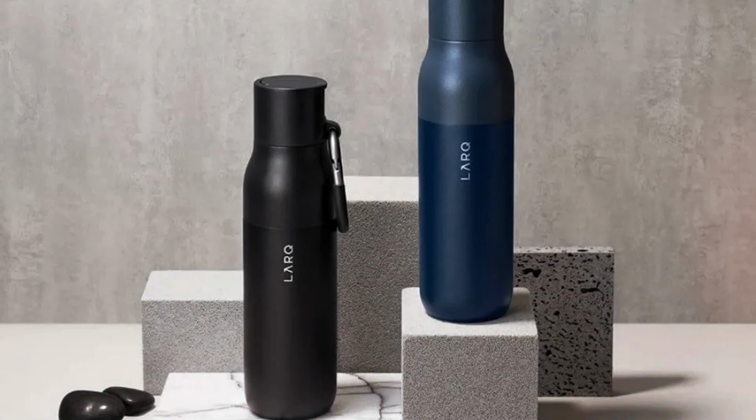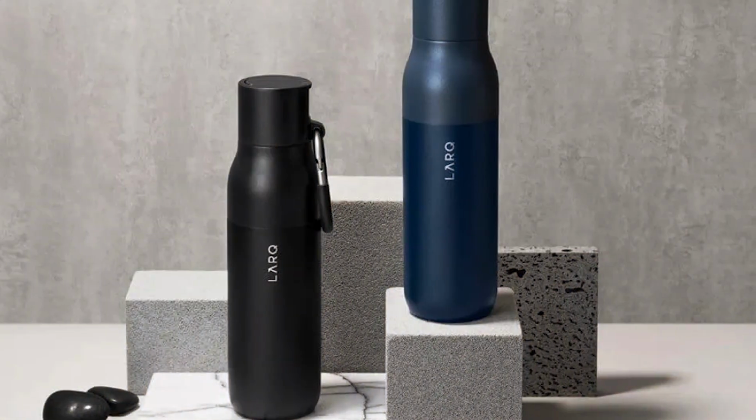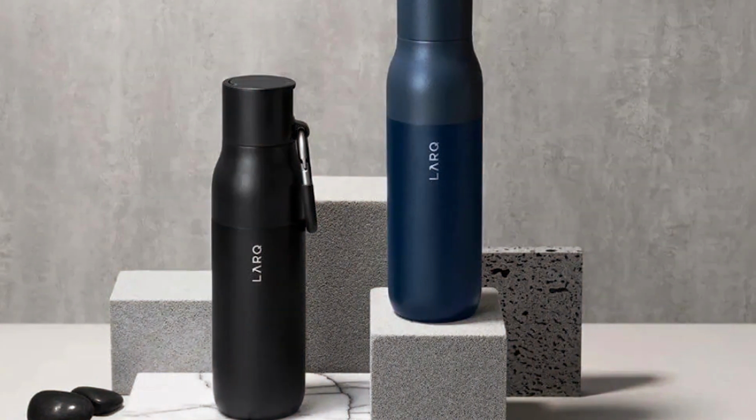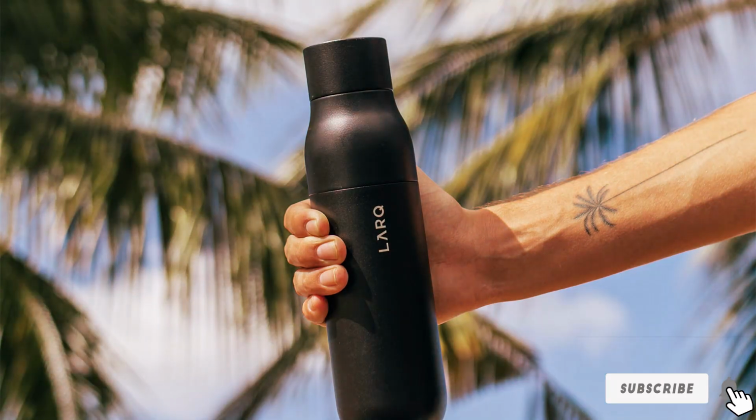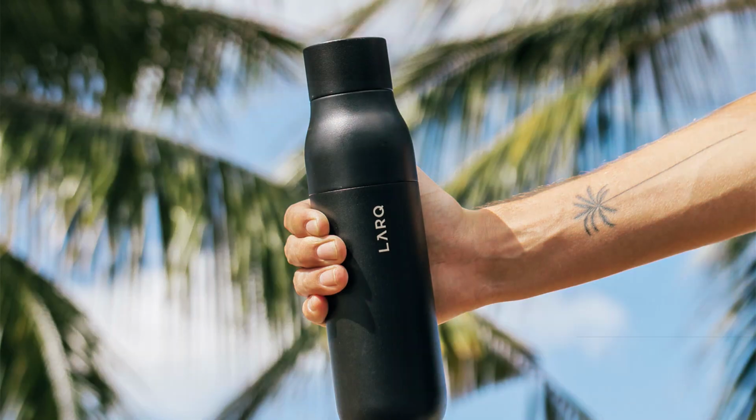In conclusion, the LARQ Bottl is a game-changer for those who prioritize hygiene and convenience. It seamlessly combines cutting-edge technology with a stylish design, making it a must-have for anyone on the move.